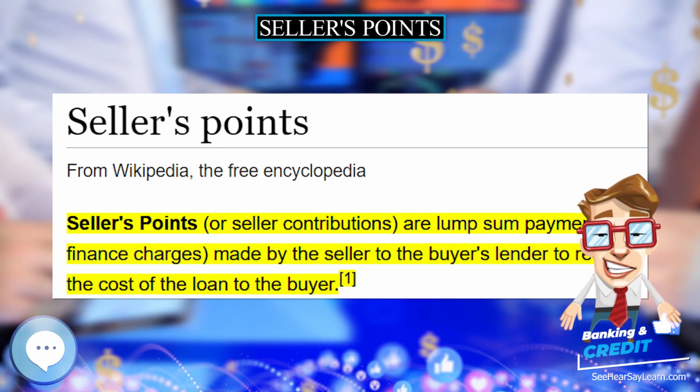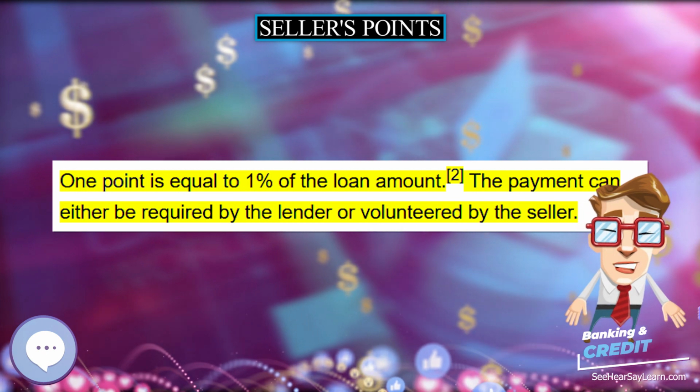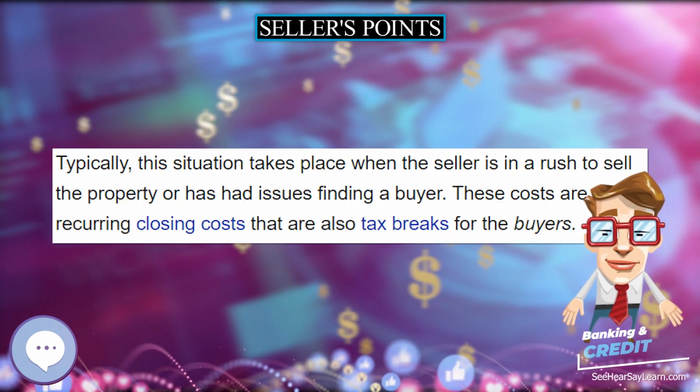That would give you time to replenish your savings account for the money you used at closing and maintain your 3.5% equity investment in the property.